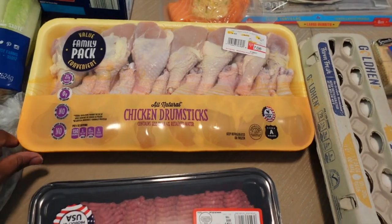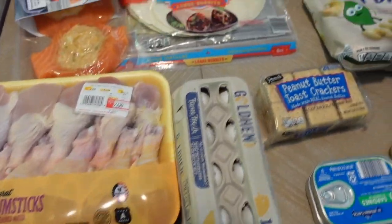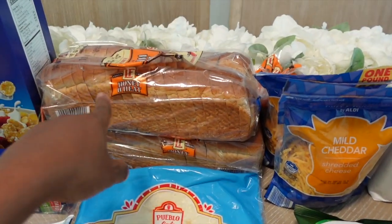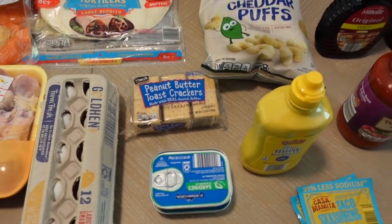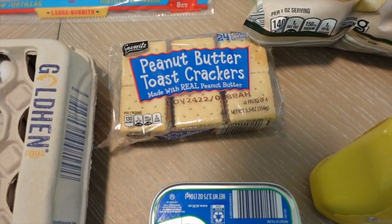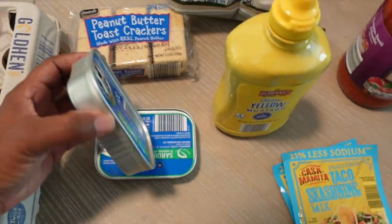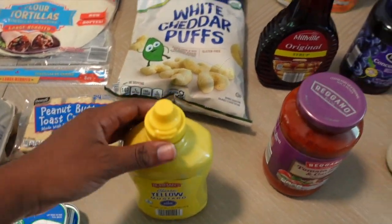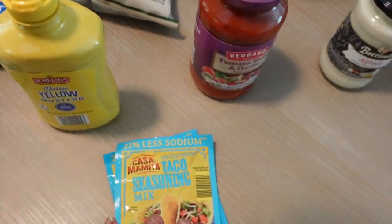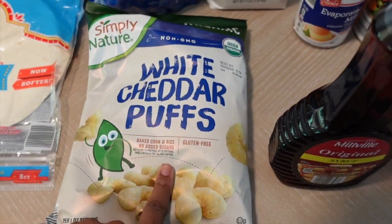We got some chicken, some beef, tortillas, bread, cheese. We got some eggs right here. Some peanut butter toasted crackers for my son's snack for school. Sardines. I love sardines. I'm the only one in the house that eats them. Mustard. Taco seasoning for taco night. White cheddar puffs for my daughter.